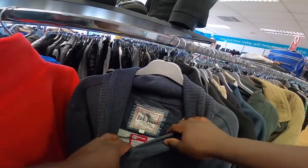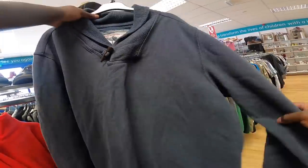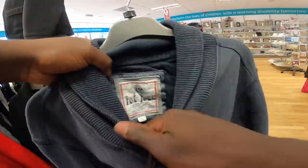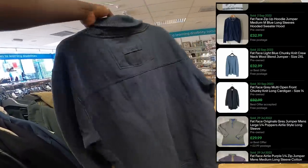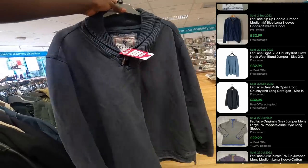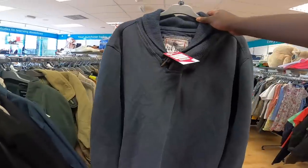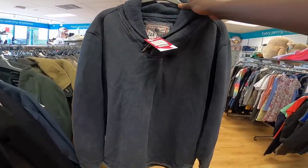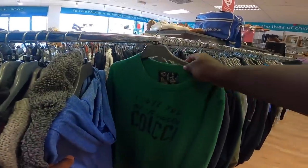This is just a standard Fat Face jumper, but I'm loving that shawl neck, and it's a bit fisherman-y, isn't it? It's got the little fisherman accent. I don't know what that even means, but it works. £4, it's a large, it's got a bit washed out, so it's got that nice look to it. You'd probably get about £20 for that quite nicely, so we'll give that one a go. Normally I only pick up the half zips, but I found that Fat Face stuff just tends to do well, and especially because now it's autumn, people are getting jumpers that they know they can rely on. So a nice brand like Fat Face is quite popular, so I think we'll give that one a go as well.